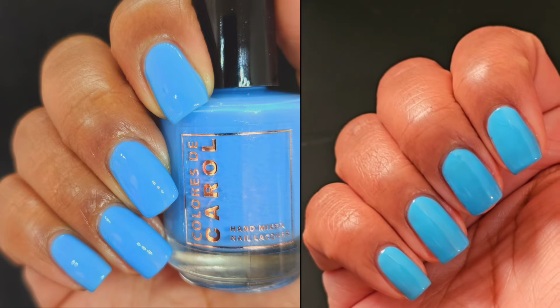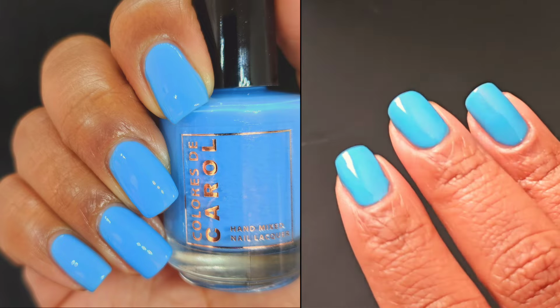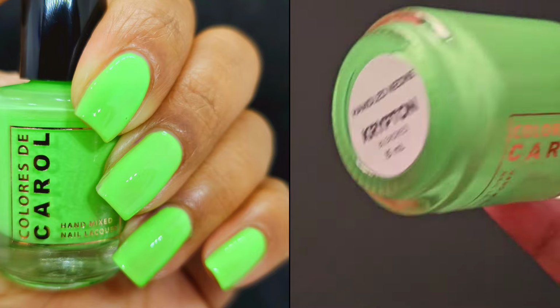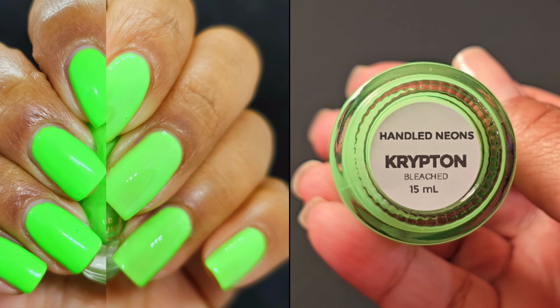So, quick note about the exposures: live swatches are being done in afternoon sunlight, whereas the stills are done in a photo box. I feel like the photo box lighting is a little bit cooler and brighter. But we're going to move right on to Krypton.